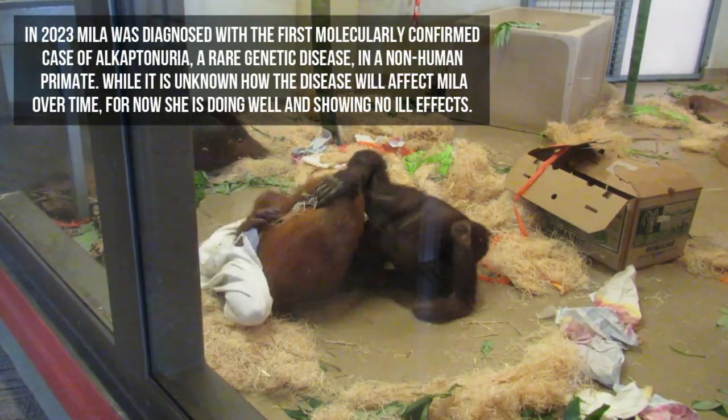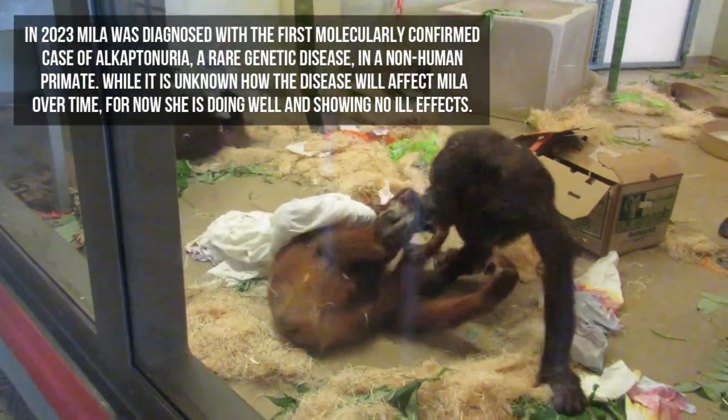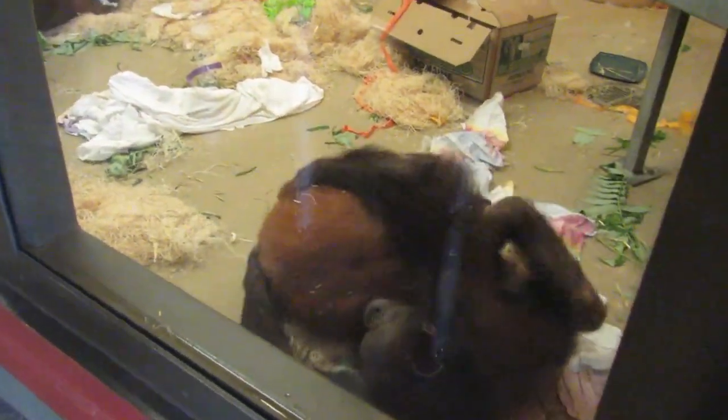Mila was the first orangutan born at the zoo back in 2016, while Max arrived alongside his mother as rescues the same year. Both Max and his mother were suffering from health issues when they arrived, and though his mother sadly passed away a few years after their arrival, Max has recovered and continued to thrive.